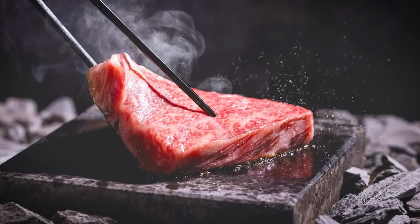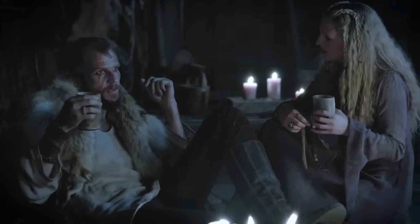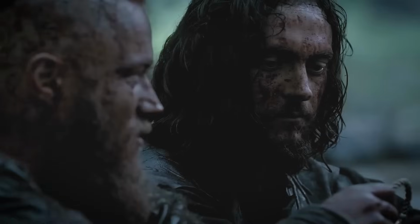The iron content was extraordinary. A single blood cake contained more bioavailable iron than weeks of regular meals. For warriors losing blood through combat and exhaustion, these iron bombs meant the difference between recovery and anemia.